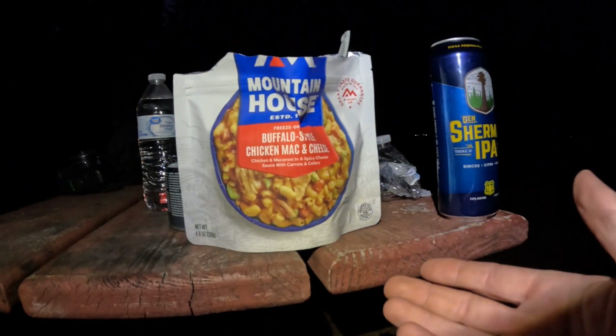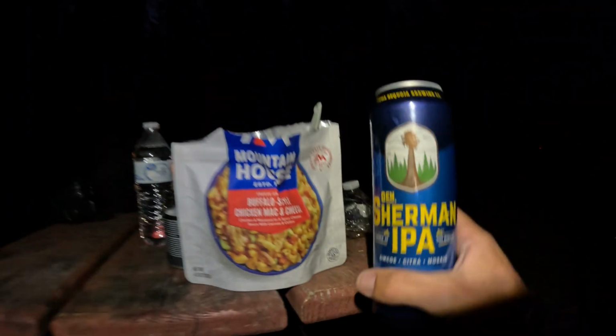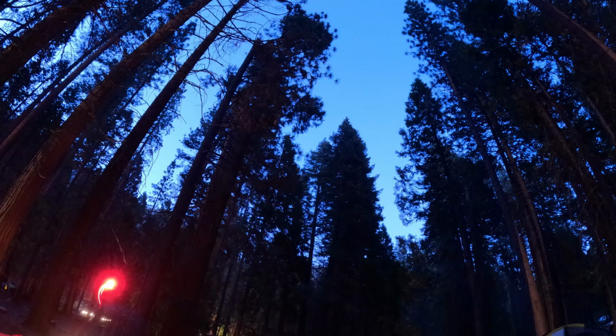And in reality, we eat shit every day. So, fuck it. Enjoy this beer. Enjoy this buffalo style chicken mac and cheese. I also have a beef lasagna meal, but I'm not really feeling too hungry.